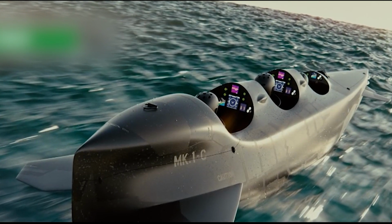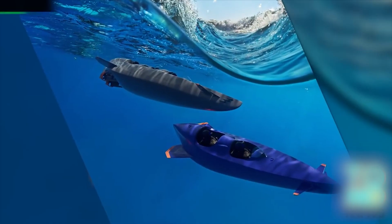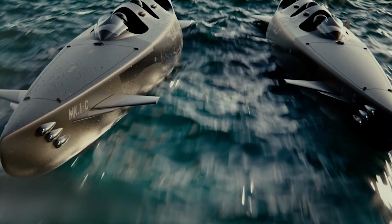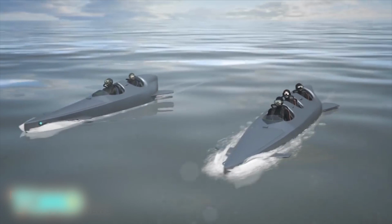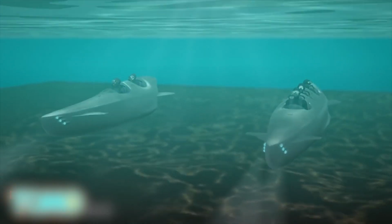This personal sub can take you and your two buddies underwater. A personal submarine sounds like a gadget James Bond or Batman would use, but one Dutch company is hoping to give us all a go as well. Netherlands-based engineering company Ortega Submersibles have created a personal underwater vehicle capable of transporting 3 people underwater together. The submersible is named the Mark 1C.